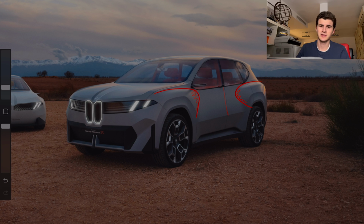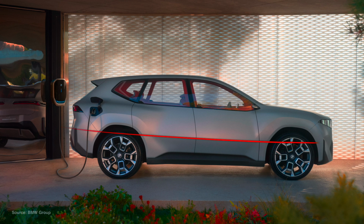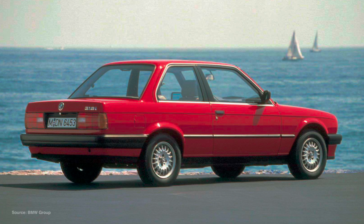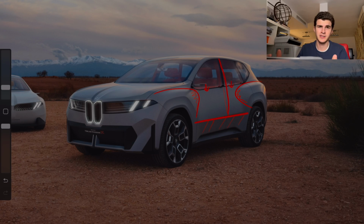The visual element that draws the most attention in this lateral view is this character line down here, which, according to the head of BMW iDesign, Kai Langer, is a direct callback to the 3 Series from the E30 generation. What this design feature allows is to reduce all of that visual weight perceived in tall SUVs, thus resulting in a much cleaner side view with much more room to extend the window frame downwards. Now, designers tend to push for increasing the visibility of passengers with these new larger greenhouses in the electric car era. However, I'm going to make a couple of changes here that I think can make a big difference.